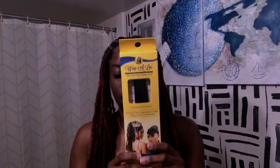So I'm gonna do something different. I'm going to dry my roots. The reason why I put these in this is because I'm gonna have another video where I use the Wrap-A-Locs. But I think I'm only gonna curl like these from like hair down and not the top. So yeah, I'm super excited about this.